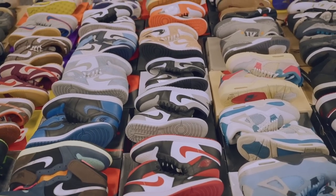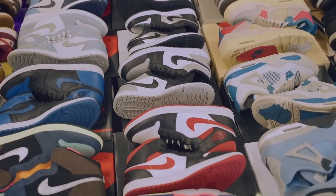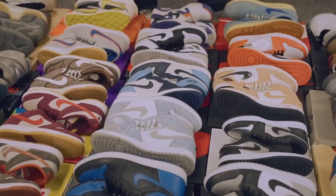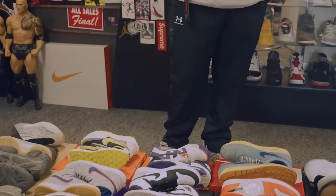You got some silver toe lows. You got some shadow toe lows. I think that's the red or black toe mids. You got some Stage Haze. You guys should have seen us off camera. We were running around like a chicken with no head because we have two used pairs. We kind of got them mixed together, so we had to sort that situation out. But a pretty good one that's going out, and it actually goes for some bread, surprisingly.